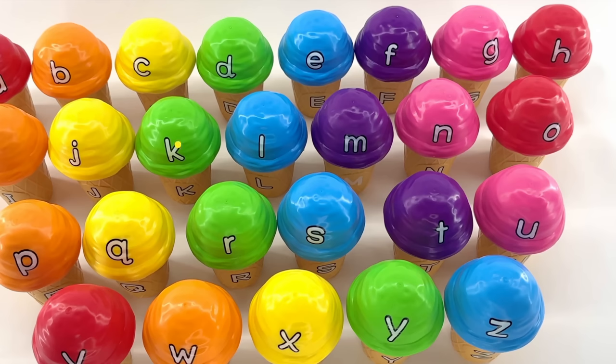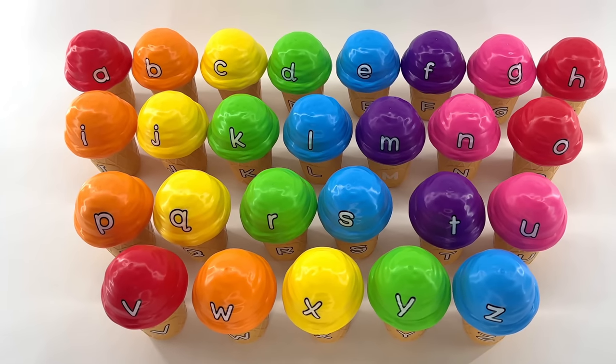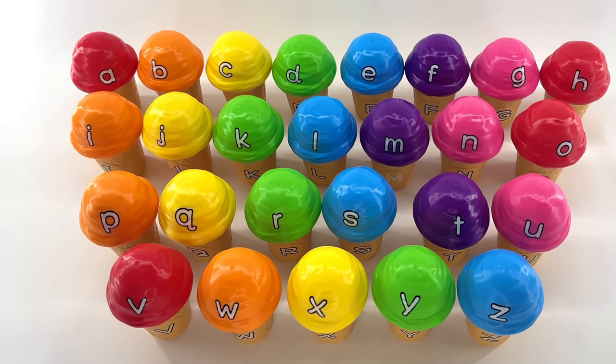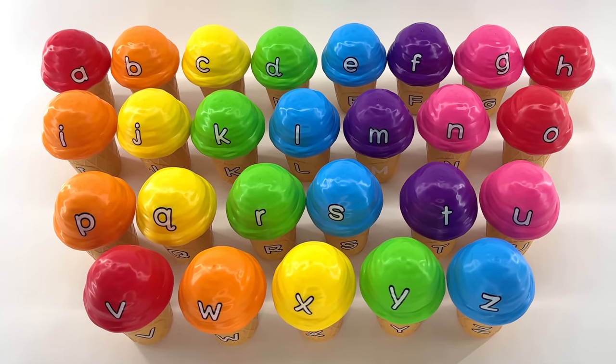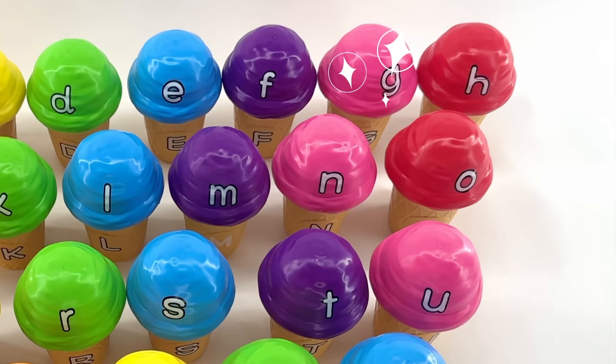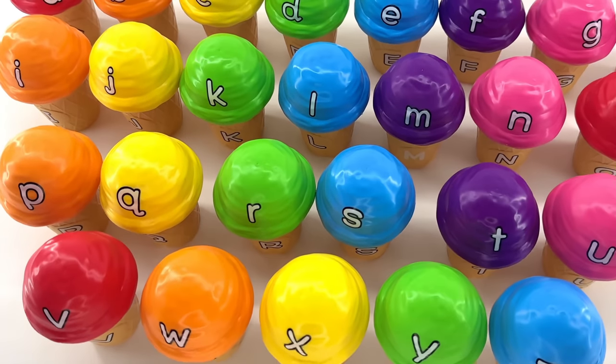Now let's look for the green ones. One, two, three, four. How about the blue? One, two, three, four. And now the purple. You know that's my favorite color. One, two, three. There's no number four. Now let's look for the pink. One, two, and three. That was so much fun. Let's do it one more time.